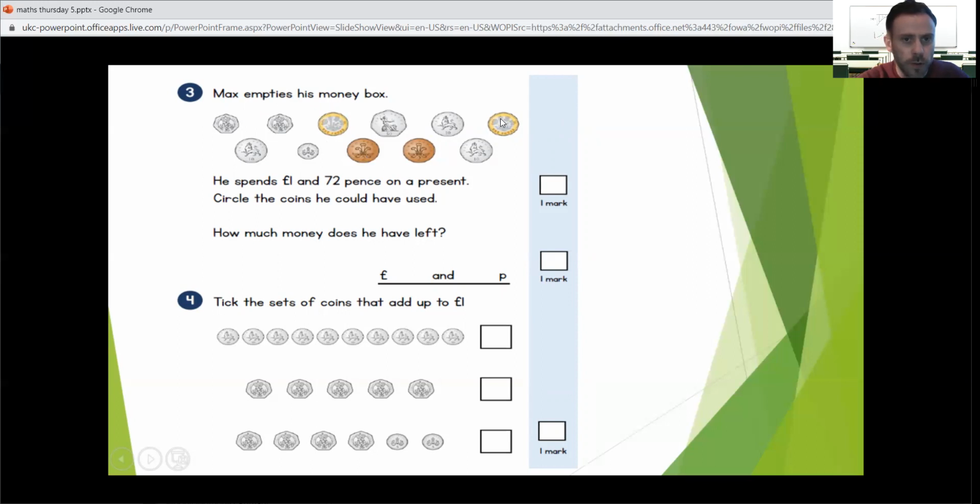So he's got £1 over here and a couple of 10s, so that's £1.20. We didn't circle this one, so that's £1.40. Didn't circle this 10p, so that's £1.50. Didn't circle that 5, so that's £1.55, and we didn't circle that 2, so that's £1.57. He's got £1.57 left. There you go. Circle £1.72 first, and then he had £1.57 left.